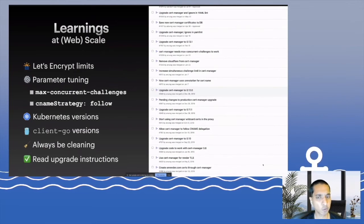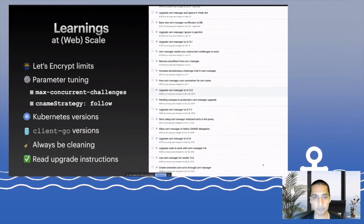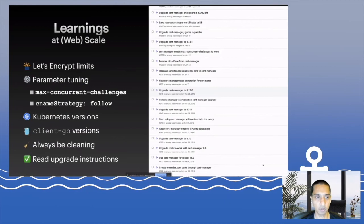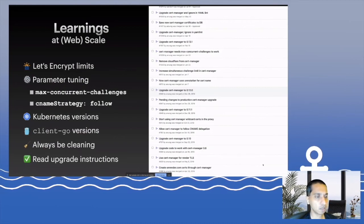And they're also pretty responsive in their forums. So overall, again, super happy with Let's Encrypt and all the people there. We've had to tune some parameters.